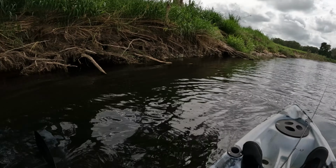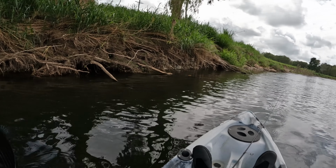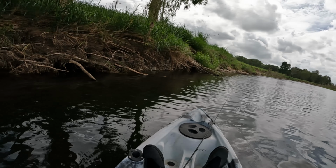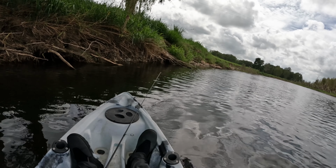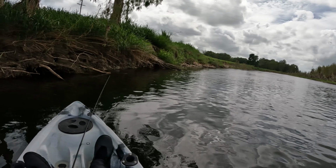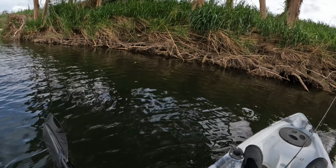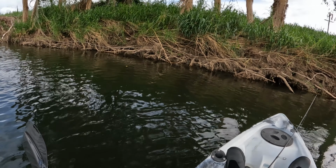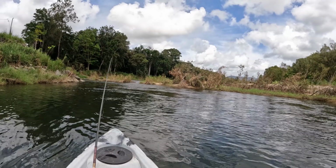Change it up. It's probably worth noting that I literally just fished this snag with top water over the top of it, didn't get a touch. And then as soon as I put the hard body on and got down to that different depth of water, bang, fish on. So don't be scared to change it up. Fish every water hole thoroughly. Don't keep going past them as we have been with top water and not getting the bite. Change it up, or one of you try something different to see what works.